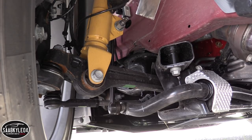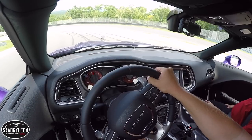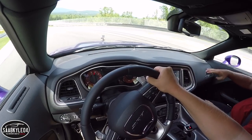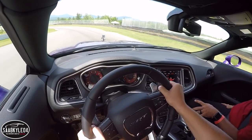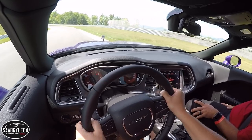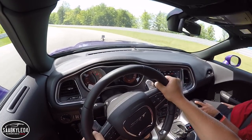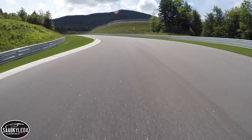Of course, the biggest downside of the Challenger is weight. A Redeye Widebody tips the scales at just under 4,500 pounds, making it about 50 pounds heavier than a standard Hellcat. This isn't a sports car in the same sense as a Mustang or Camaro. It's the modern equivalent of classic American muscle. That being said, it actually handles itself pretty well.